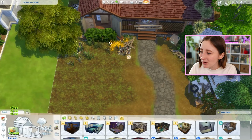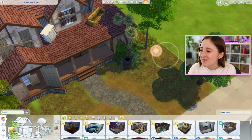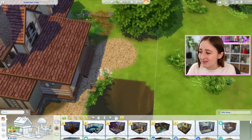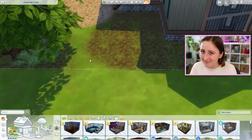Okay, so we are back. We are renovating the house. And as always, the first step is to delete everything. I always feel so bad doing this because you just know that these people spend so much time putting all of this clutter down. And then I just come in and I'm like, yep, delete it. All of it's gone. I just go through and get rid of every single bit of it.